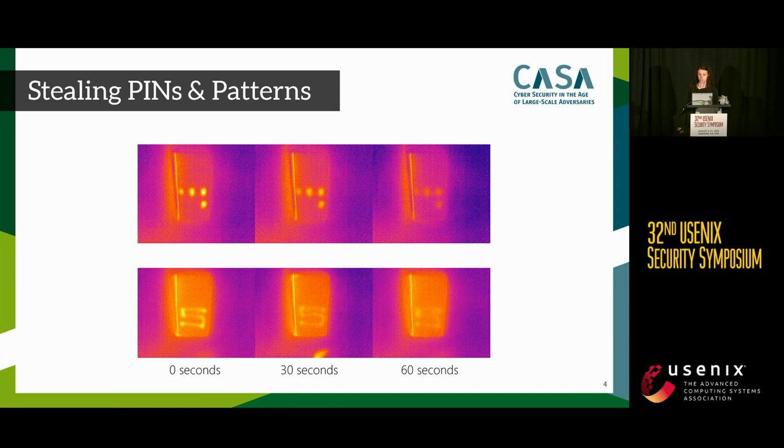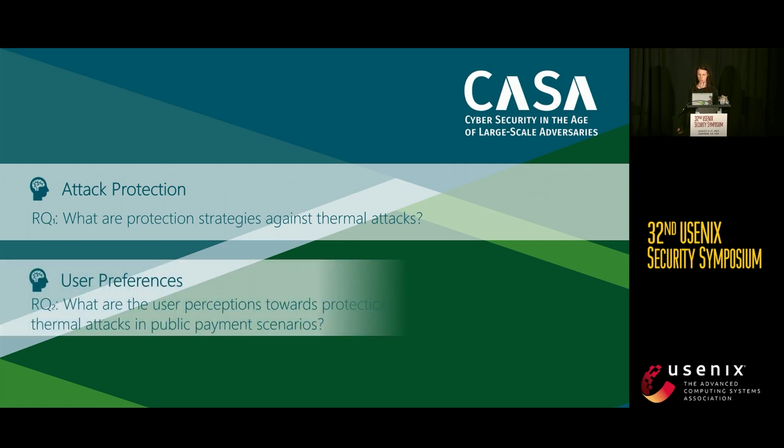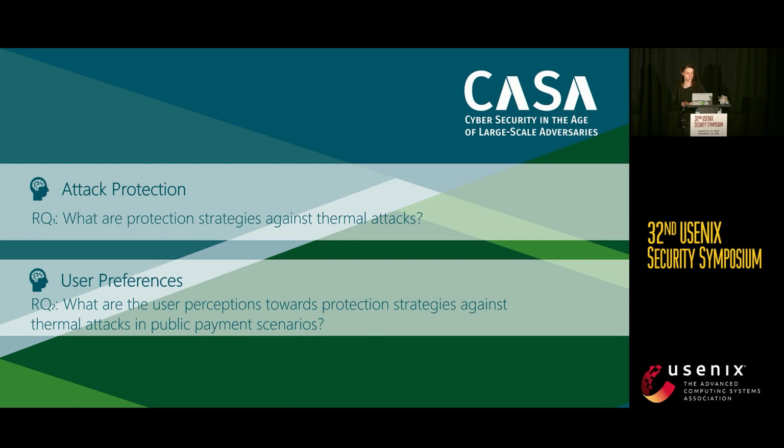So in our research, we first ask ourselves, what are protection strategies against these thermal attacks? Because their effectiveness, and how our pins can be recognized, have countlessly been demonstrated in the lab already. And we also wanted to know the user preferences towards these protection strategies, because if a protection strategy is unrealistic or someone might not like it, they might not use it.